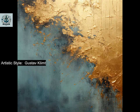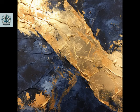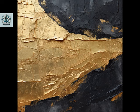Gustav Klimt's artistic style is renowned for its decorative elegance and rich textures. He often employed a technique involving layered brushwork combined with luxurious materials like gold leaf. His approach creates a tactile quality in his works, making them appear almost touchable. This lavish use of texture and material contributes to a sensual and opulent visual experience, characteristic of Klimt's distinct style.